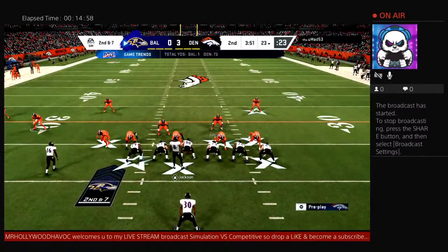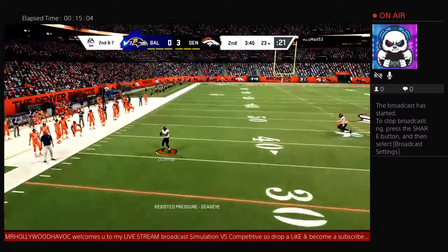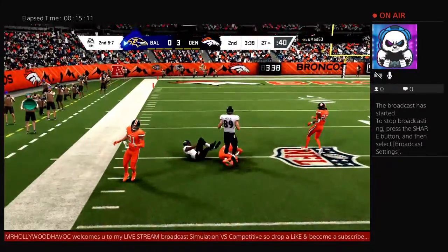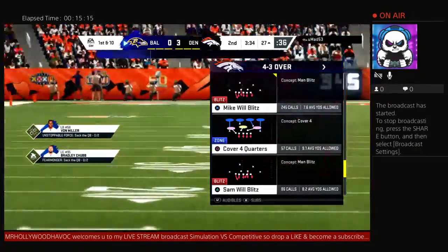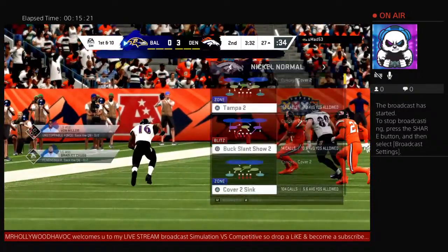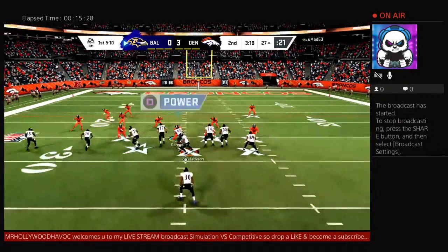Now 2nd and 7 from the 23. Here's Jackson to throw. Throwing left side here, and it's complete. And they finally do get him, but not before he reaches the 27. It's a big play there for Baltimore, and even 50 yards. So now then, the big play has him all the way inside the 30 now, 1st and 10.